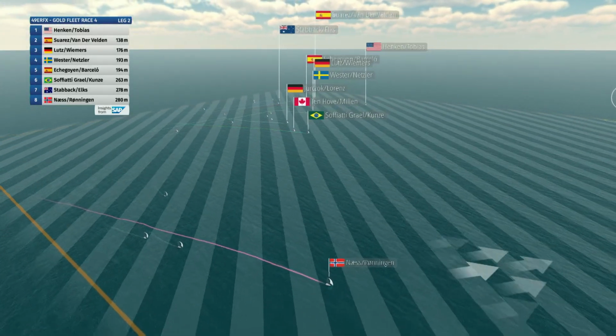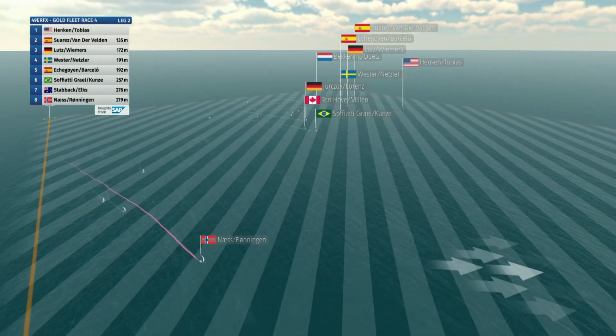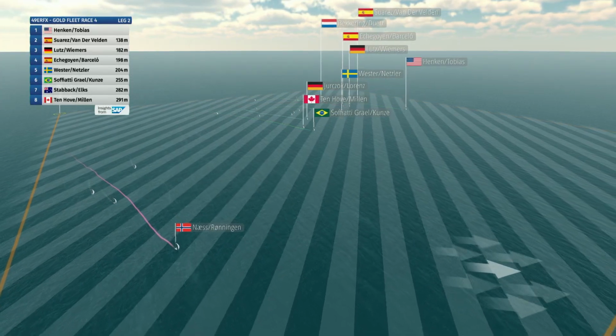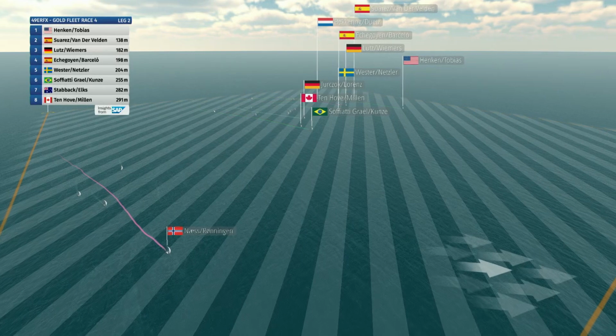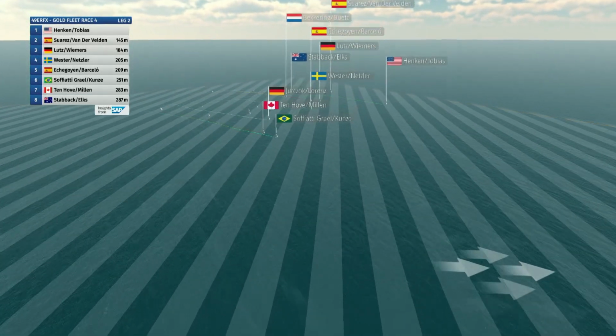Popping up into the ranks, we're seeing Martine Grael and her crew Kunze. She's almost on the bubble if you look at the scores. And, you know, she's an Olympic medalist, she's a world champion. And the one thing we were talking about with Martine, she was one of the only crews in the park that didn't look pretty relaxed.